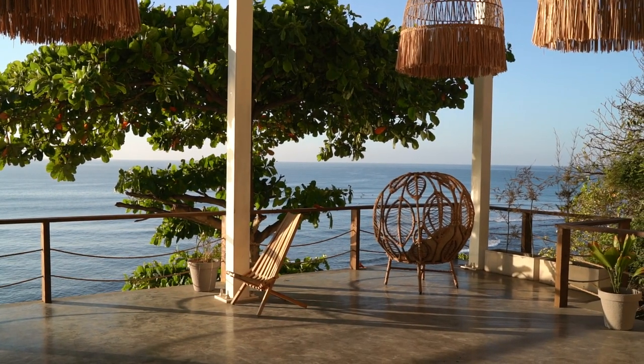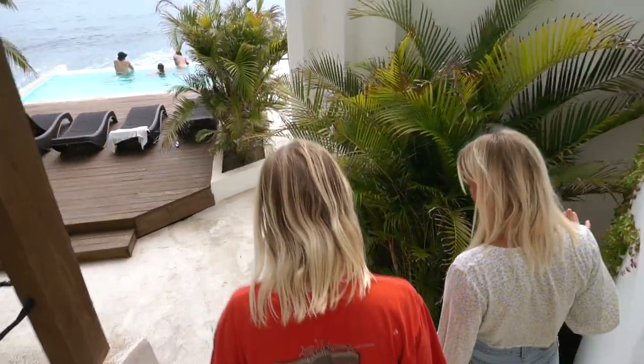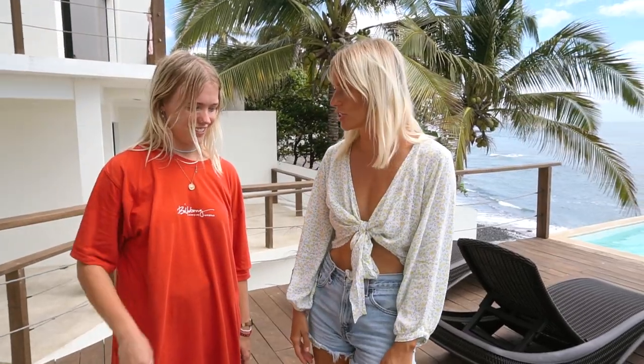And you guys have yoga like 3 times a week, right? Yeah, so it's included in your package, so you can do yoga whilst listening to the sound of the waves. So right now we made it to the pool. Amazing pool where you can see the sunrise, sunset, and do your daily surf check or hang out with your friends after surfing. Should we go check out a room?